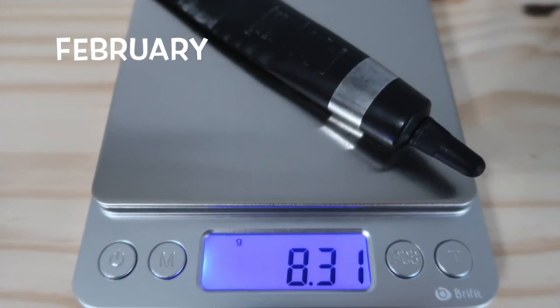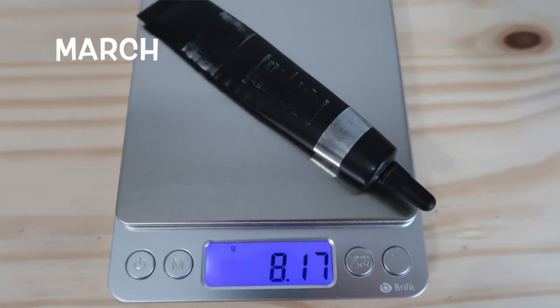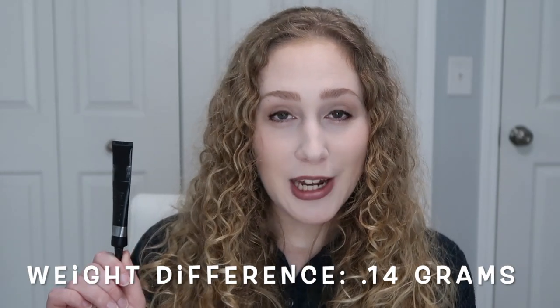Last month it weighed 8.31 grams, and now it weighs 8.17 grams. So I used up almost 0.15 grams this past month, which I don't know if that's good or not. I feel like that's decent. As we go through, you'll notice a bit of a theme of the usage, like grams going down, which I thought was really interesting. So that's how I'm doing on this one so far. There is no visible progress here. It still has a lot of air in there, so I can't really squeeze it and show you guys.